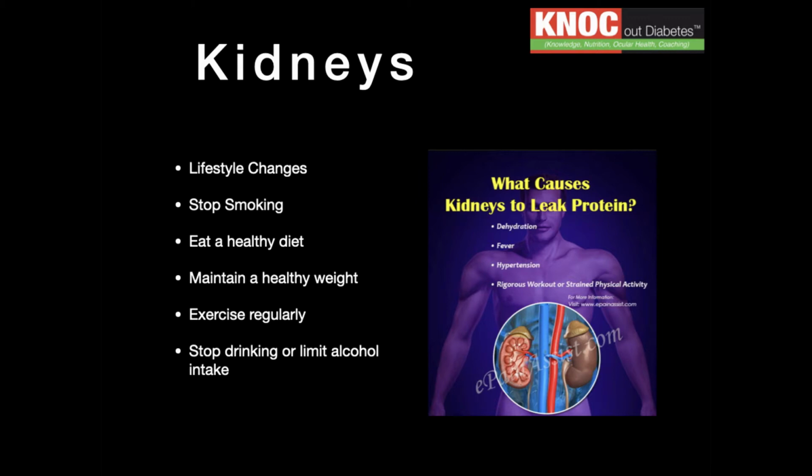Yes. And then stop drinking or limiting alcohol intake. Absolutely. While people, especially in the United States, like to do a lot of binge drinking, it's just not healthy. It's not healthy for you. And long term, it really can cause major issues.